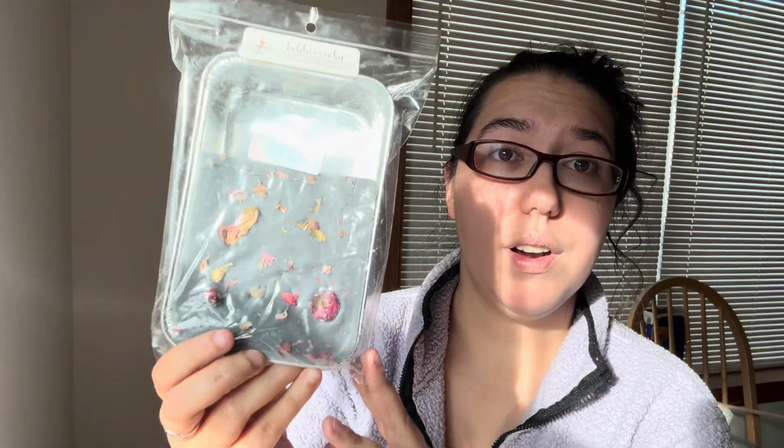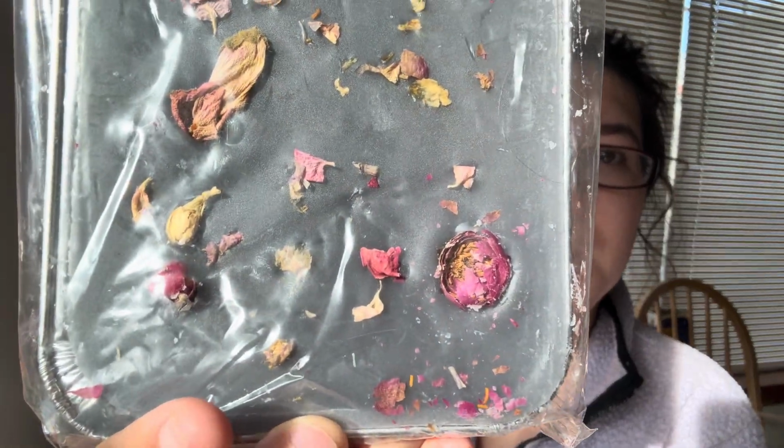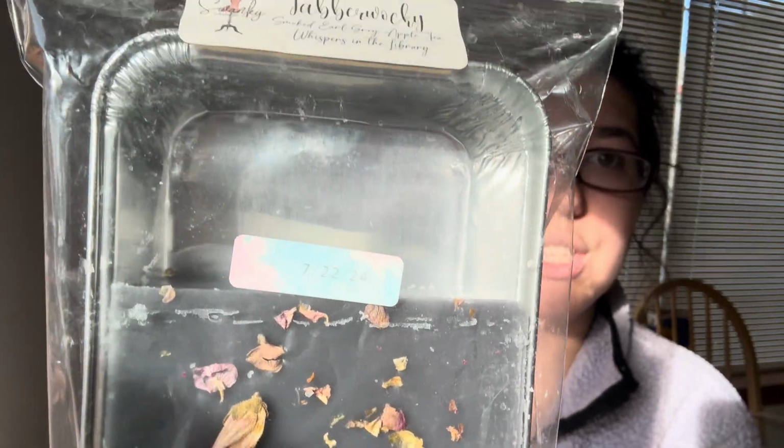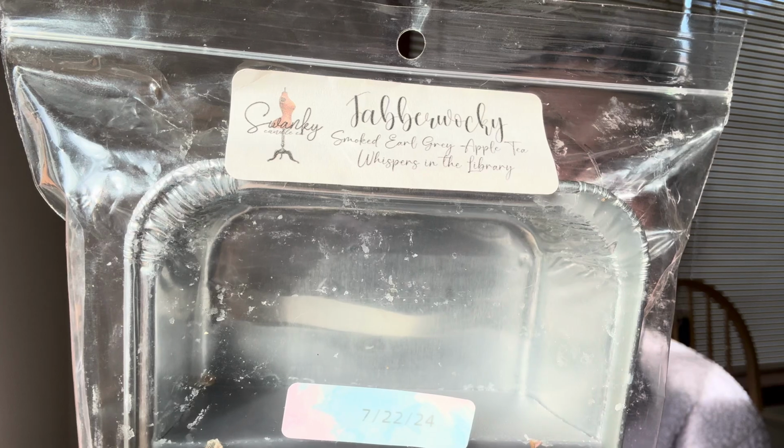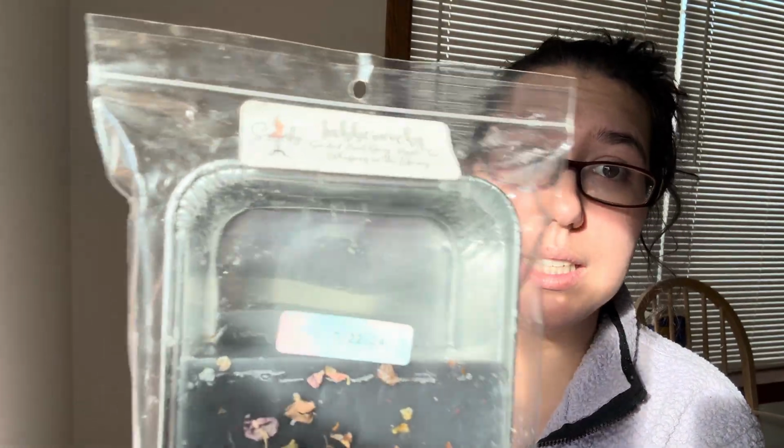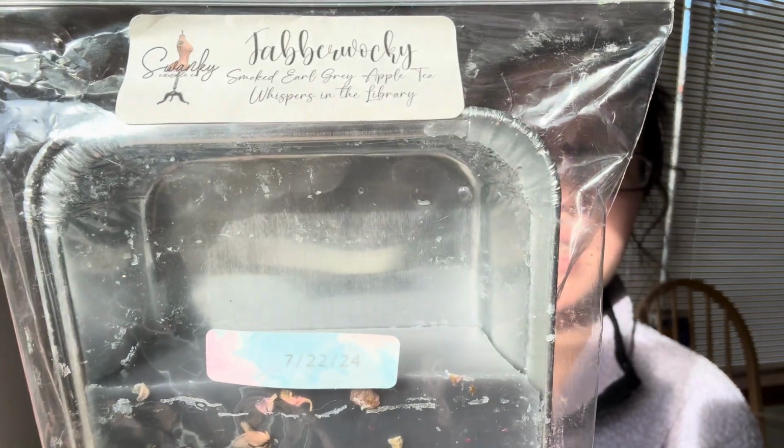Next, I did 1/3 of this really pretty loaf in Jabberwocky, and that is Earl Grey tea, or smoked Earl Grey apple tea with the Whispers in the Library perfume dupe. And this one was extremely strong and long lasting in my open concept. It was very strong.